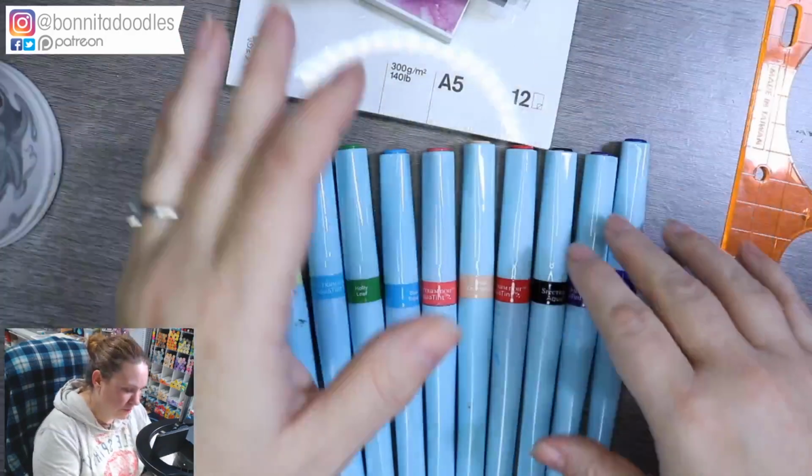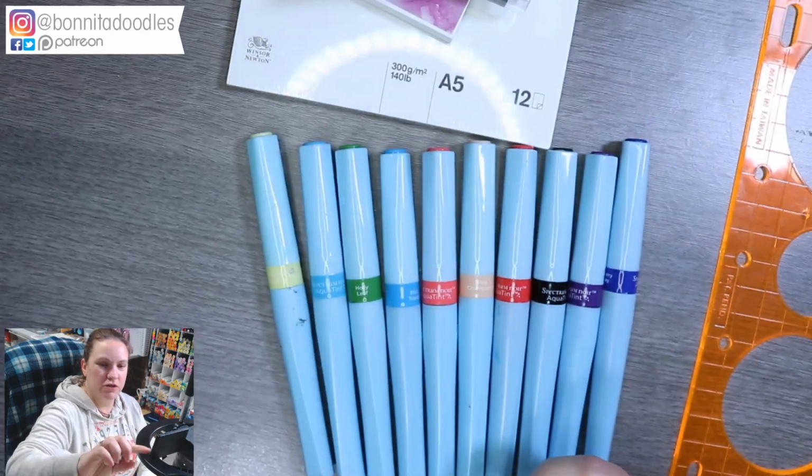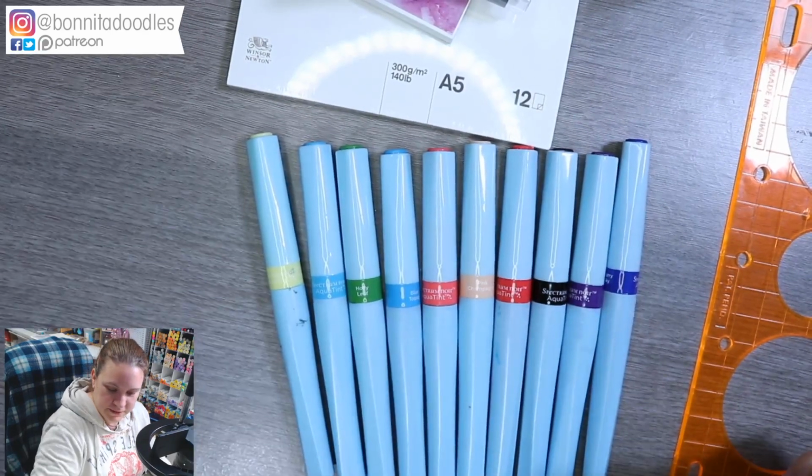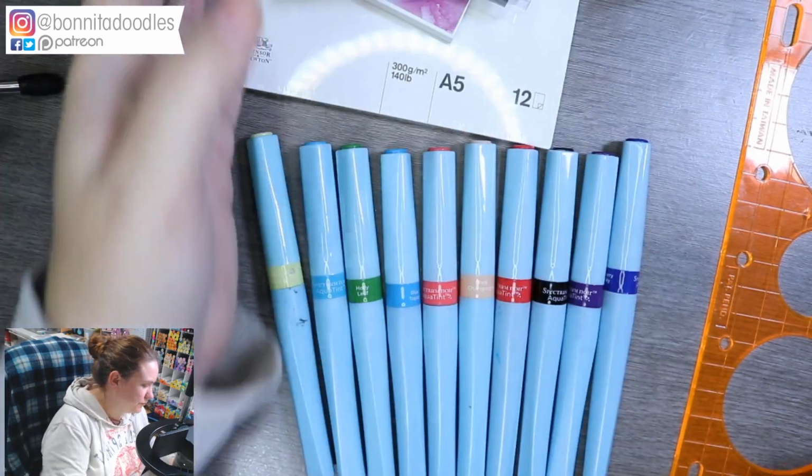Okay, so today we're going to be making planets, but I thought I'd go very quickly through the haul that I had. And shush camera. By haul, I mean the goodies I found today.